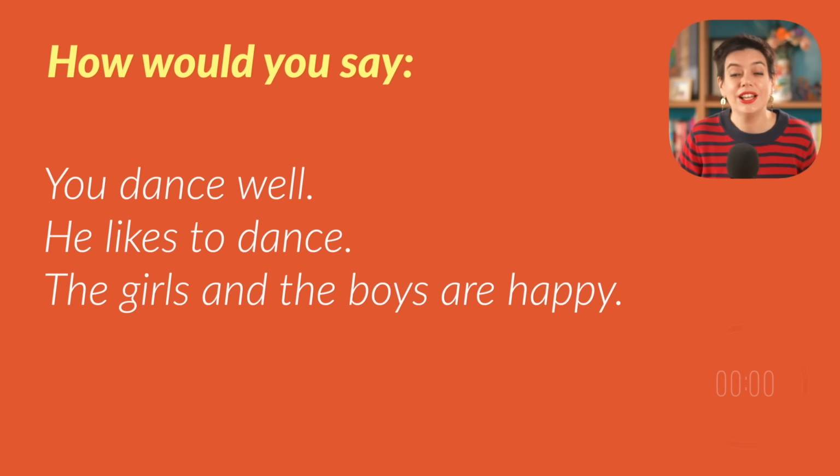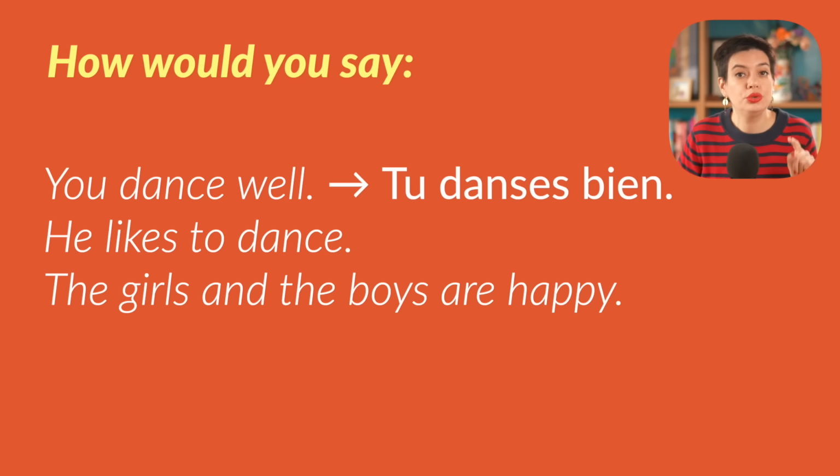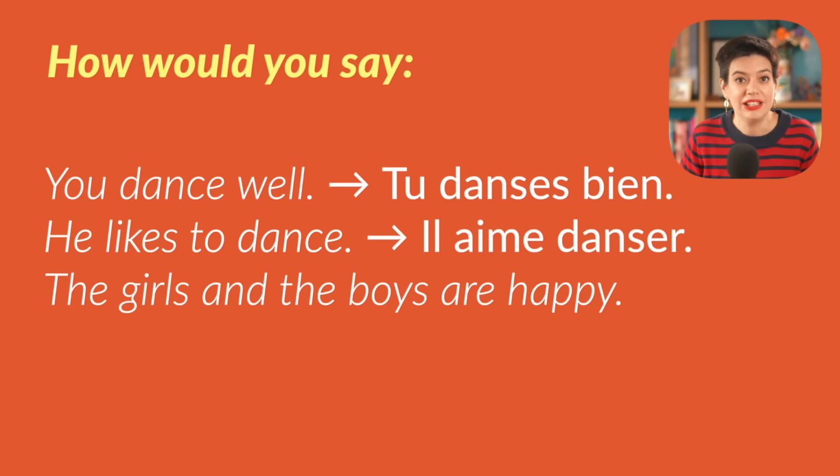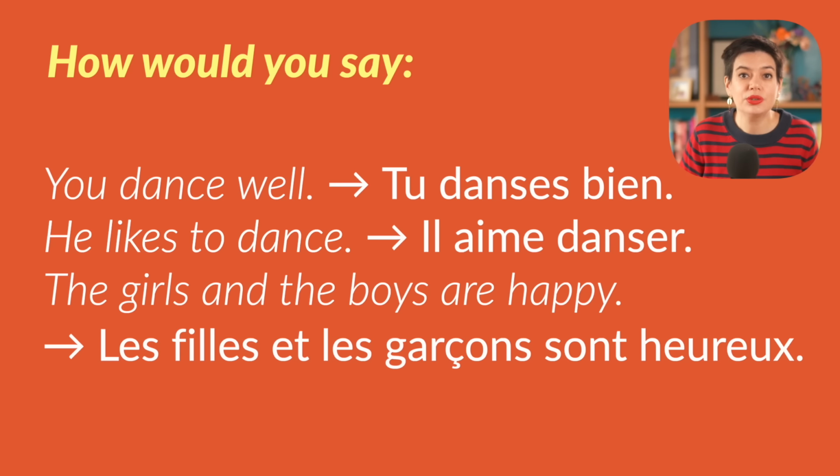Yes, it is tu danses bien. Il aime danser. Here we use the infinitive of the verb. Il aime danser. Les filles et les garçons sont heureux. Here remember, it is the masculine plural.